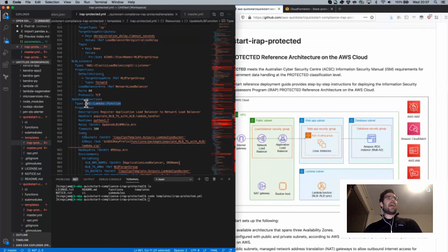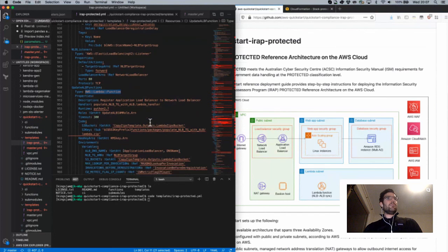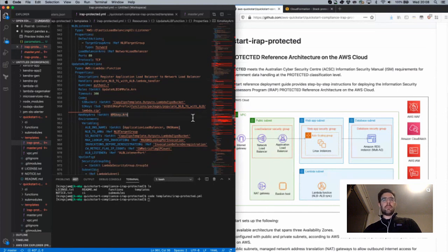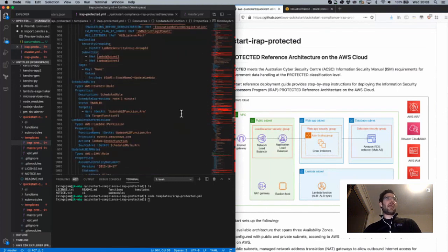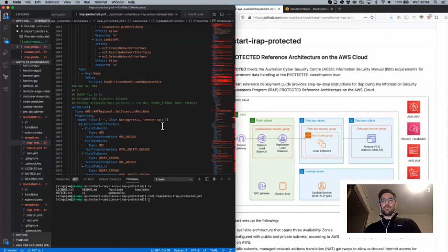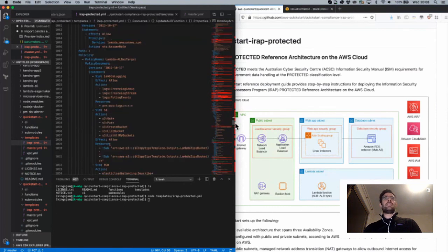This is the update ALB function. So this is this Lambda function down here. And this is another one that we're pulling from the Quick Start S3 bucket. This is a predefined standard as well. So this is the populate NLB target group with ALB. So if you have a Google for that, then that's going to take you to that Quick Start. So this is registering the ALB to the network load balancer, like I mentioned. So it's a pretty hefty stack. It's not as big as some, but it can be a bit to get your head around. But that's it in a nutshell.